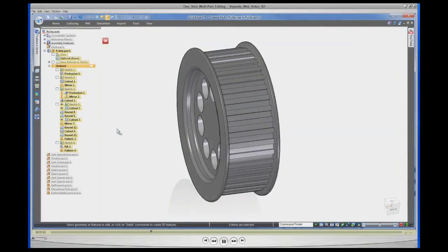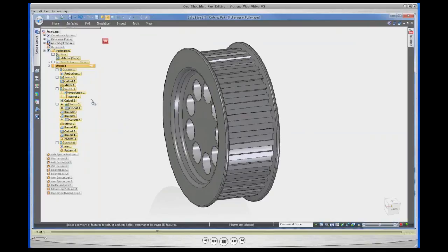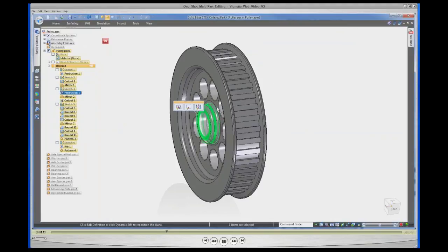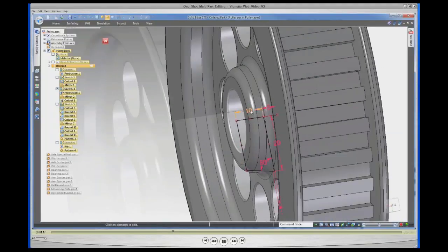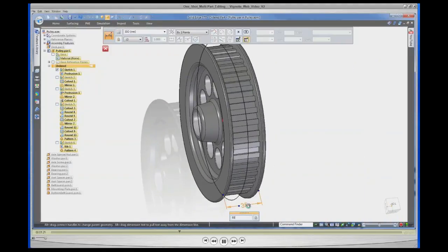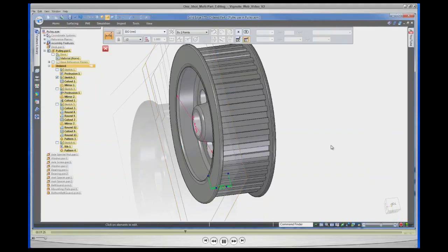Simple. Oh, no, wait. Because this is history-based editing, there are dependent features further down the tree on the left that this has caused issues with, damaging our model. So we need to go back and work out how we can make our desired width change another way. It turns out that we need to make multiple edits to not very obvious features in a particular order. Okay, done.